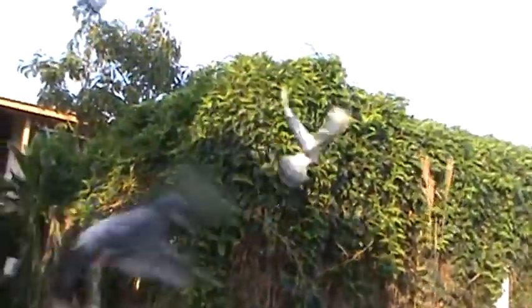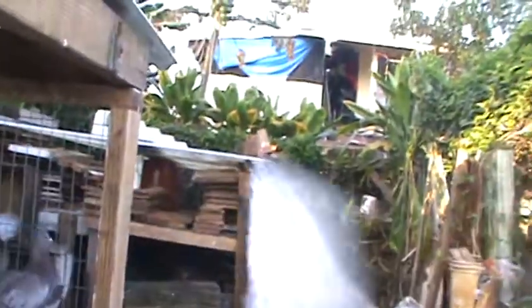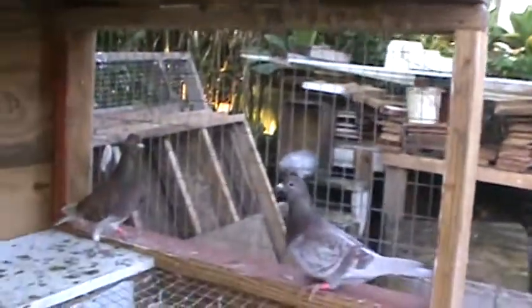See how they do. One, three, here we go. One, two, three. Come on, guys, out, out, out, out. These two hens don't like to fly. That's okay.